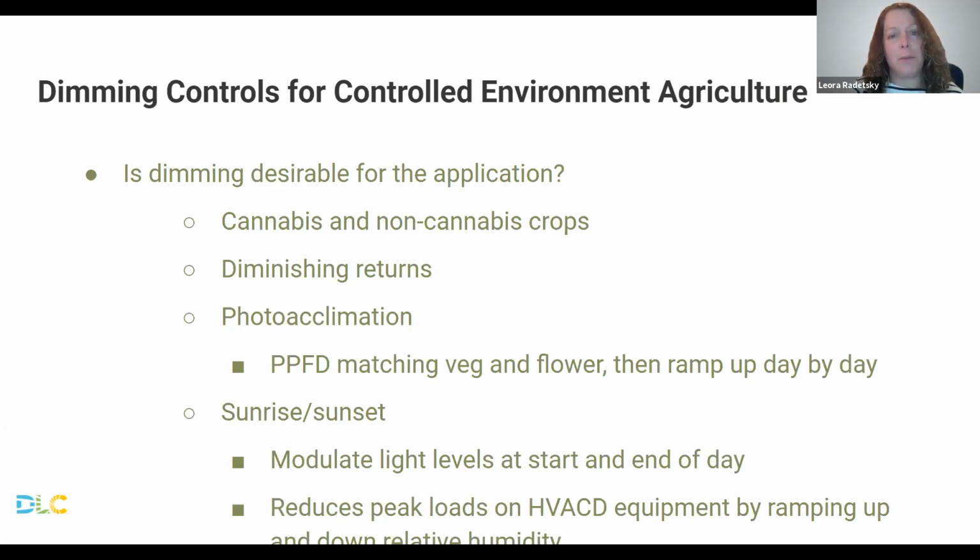Is dimming desirable? Depending on the crop, in many ways, they're going to see things like diminishing returns, where as they increase the DLI or as they increase the PPFD, they're really not seeing an increase in photosynthesis. They're really not seeing an increase in yield. And therefore, they're just spending energy and money on not getting any more crops.